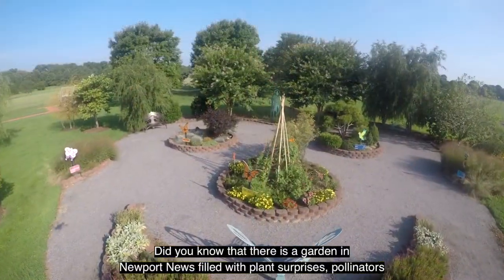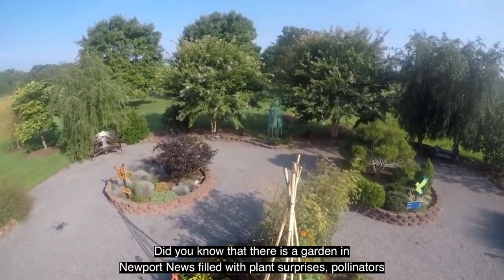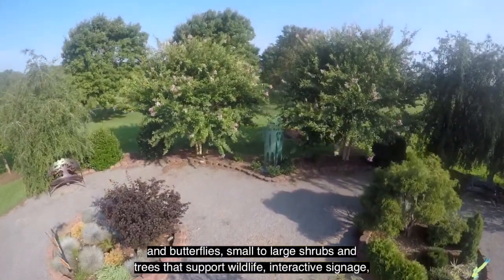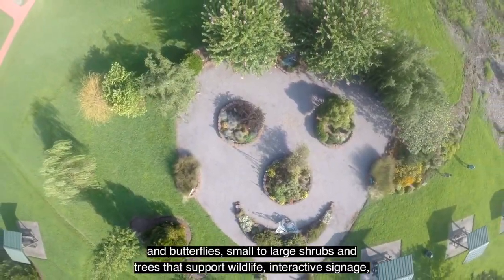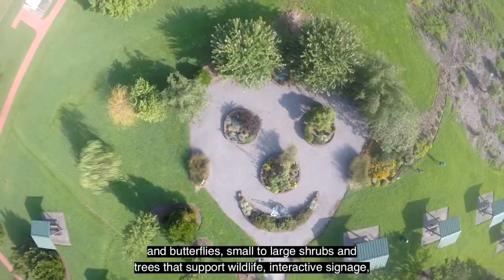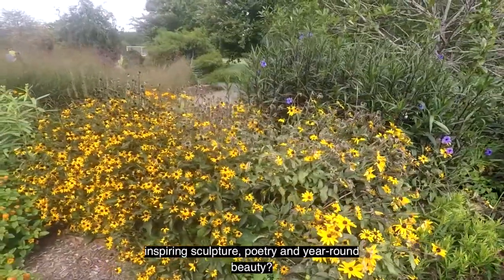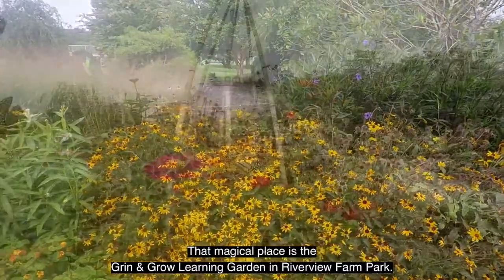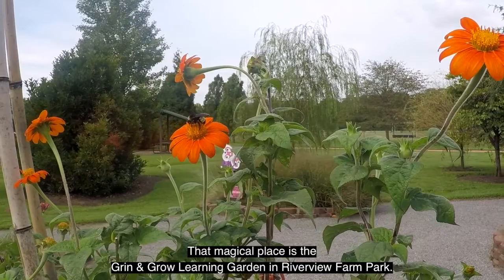Did you know that there's a garden in Newport News filled with plant surprises, pollinators and butterflies, small to large shrubs and trees that support wildlife, interactive signage, inspiring sculpture, poetry, and year-round beauty? That magical place is the Grin Grow Learning Garden in Riverview Park.